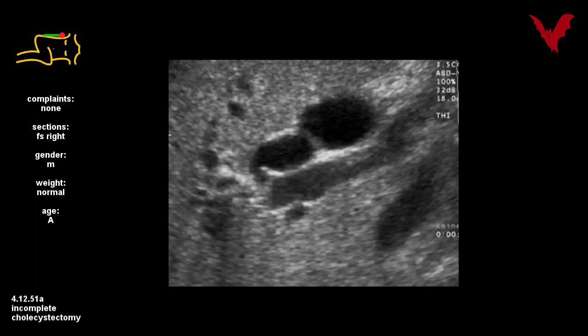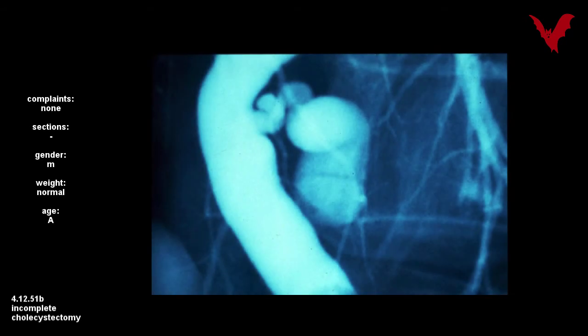In 51A and B, clipping was obviously done as well in a non-adequate way, leaving much of the gallbladder in situ. Anyhow, reoperation was not regarded as really necessary.